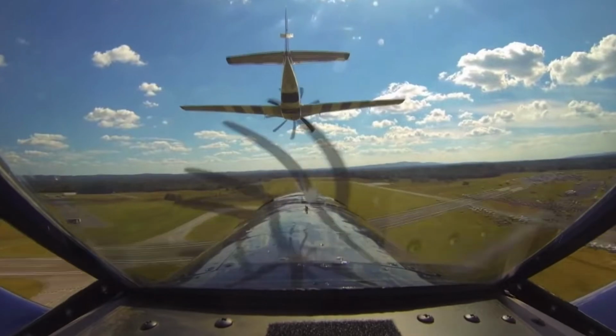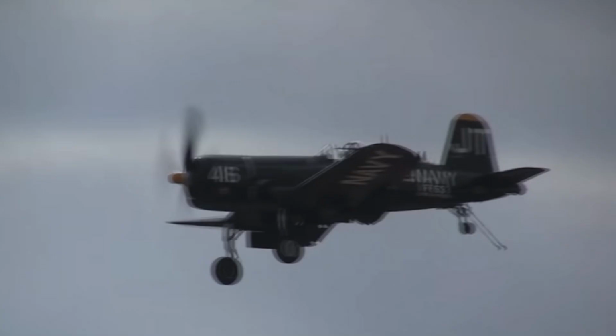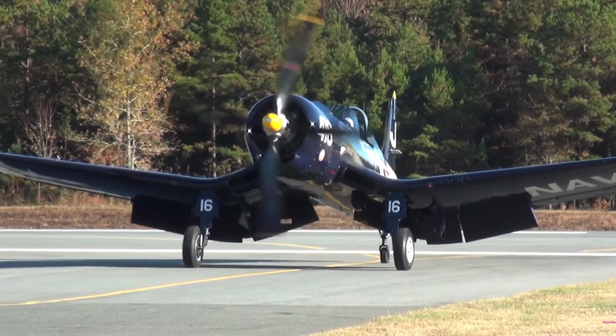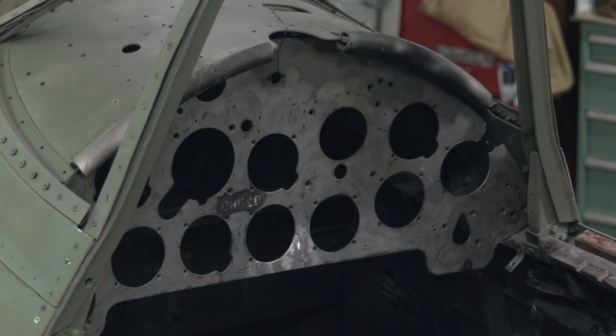I've been around aircraft really my whole life. My dad was a mechanic for the Air National Guard in Grand Ledge, Michigan, maintaining helicopters and fixed-wing aircraft. My dad built models when I was young, and that really inspired my love of airplanes.